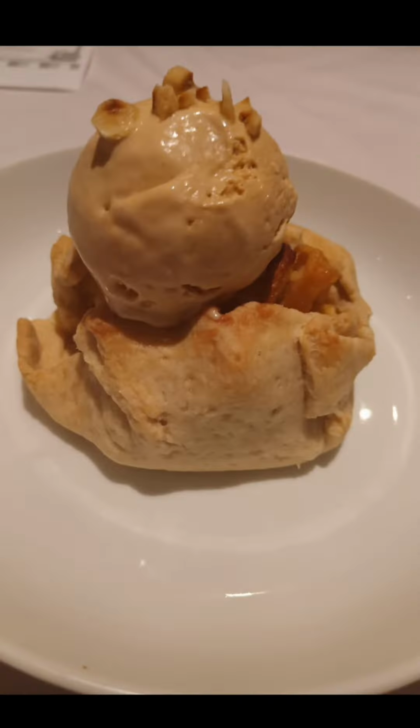That was all. I did get rice balls as my appetizer, and those were phenomenal. They were really, really good. I wish I had like 5 of them. I would have eaten that as my whole meal. And the dessert was also really, really good. I got some type of apple pie with ice cream. I really did enjoy that.